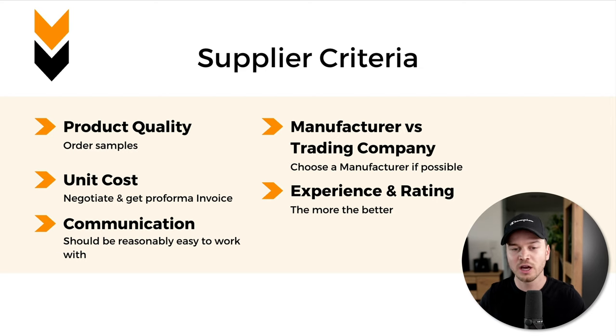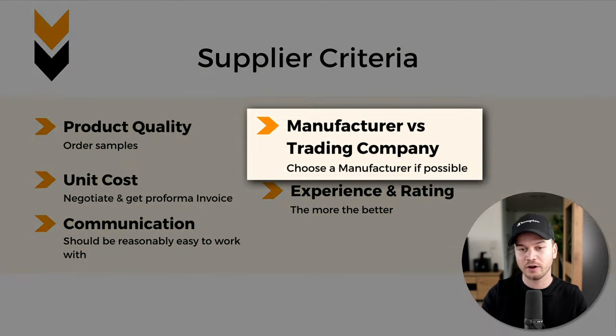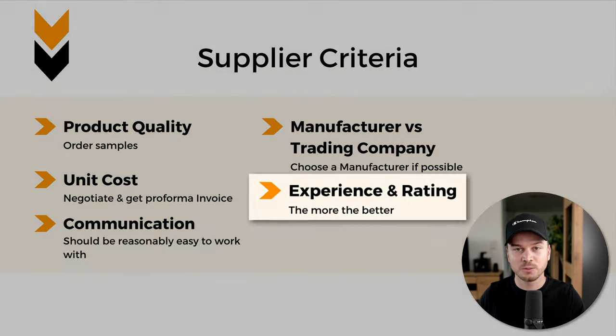Then some other things you want to consider: there are manufacturers and also trading companies. Manufacturers are basically creating and making their products, and trading companies are basically buying them from manufacturers and then reselling them to make a profit themselves. Now, optimally, you want to go for a manufacturer. Going for a trading company also has its benefits, and sometimes you will have to choose a trading company because you're not going to find any manufacturer, but I'm going to also get into what the differences are there and what to look for.